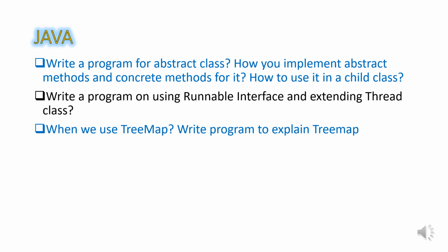Third one is when we use TreeMap, write a program to explain TreeMaps. TreeMaps are very useful when we are adding data as key-value pairs and we need sorted data. So TreeMaps are very helpful.